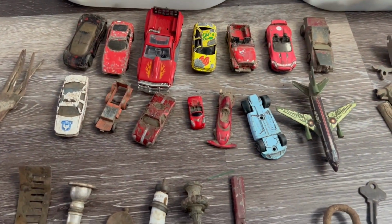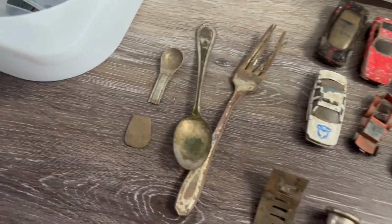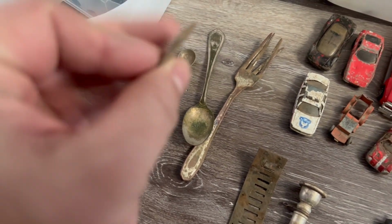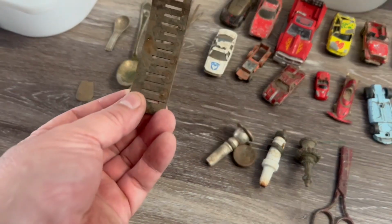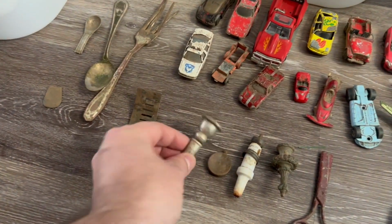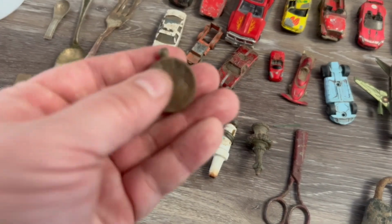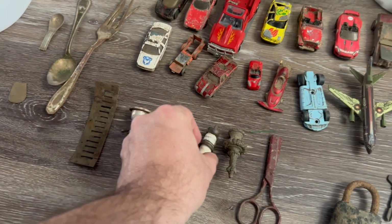Got our cars. Plane and cars and what, fork, spoon. Couple spoons, piece of a spoon. I don't know how you get a piece of a spoon. We got a piece of a spoon. I think this is a piece of a harmonica, piece of like a trumpet or something like that. We still don't know what this is, some kind of locket of some kind, I'm guessing.